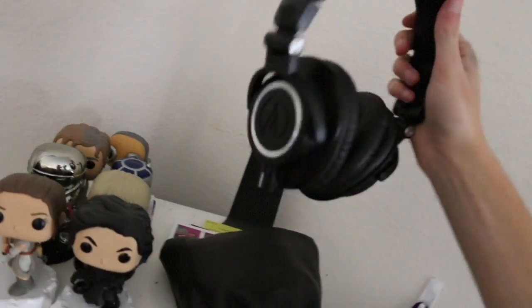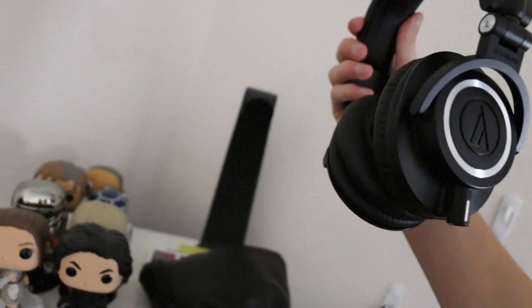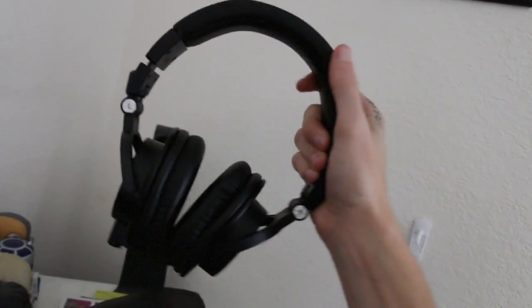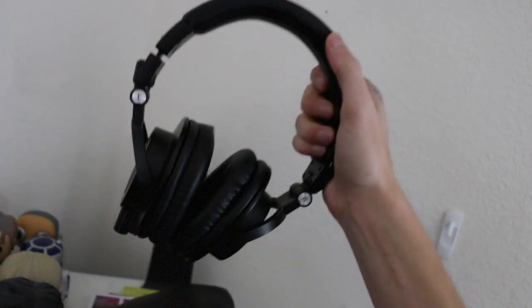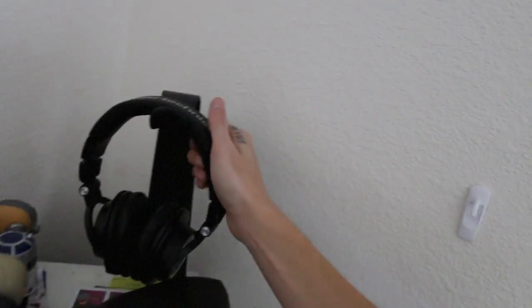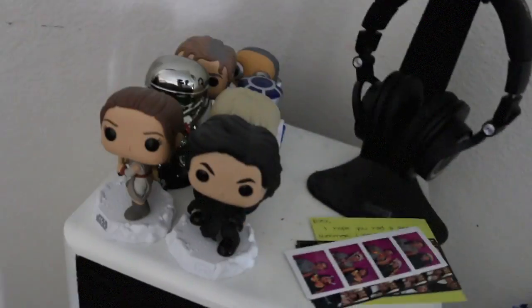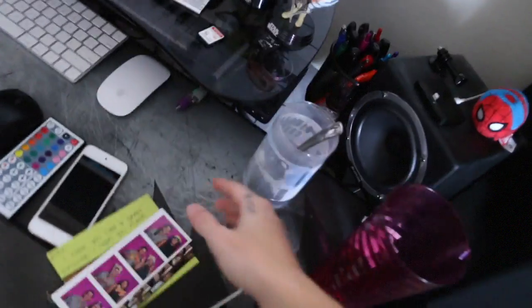These are some Audio-Technica M50Xs. The M50X. If you want a really good pair of headphones, get these. These are some amazing headphones. They're on this random stand that I found on Amazon, like a little headphone stand. These are some wires that go with it. Let's see. Let me take these, put them right there.